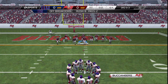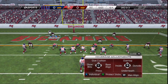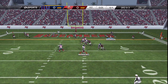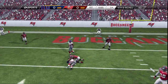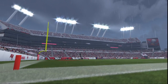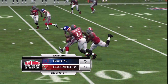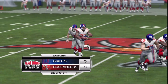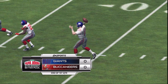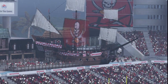This is third down. What a drive this has been. They'll hike it to him out of the shotgun. Catch made by Mario Manningham. The first quarter is behind us, and we'll step aside as you watch the NFL on EA Sports. Welcome back to this defensive showdown.